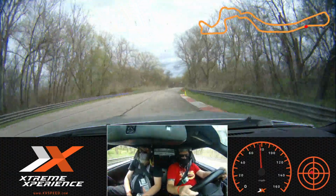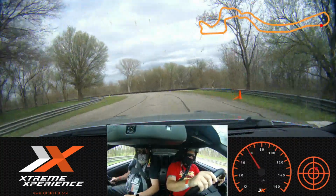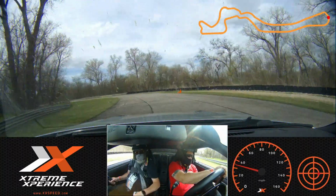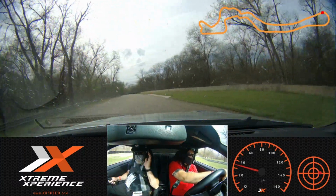Over to my side. Brake for me, brake for me, brake for me. Brake harder, brake harder. Turning in. Nice. Brakes are so amazing on this. Yes, they are. I wouldn't do this job if they weren't. Right. I'm just saying, it's unlike any car I've ever driven.